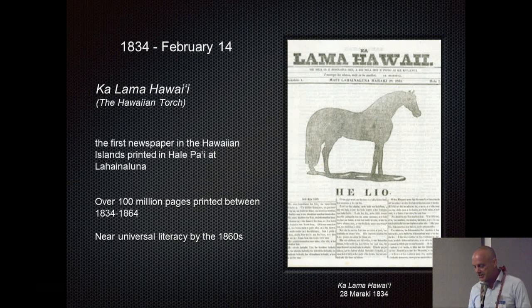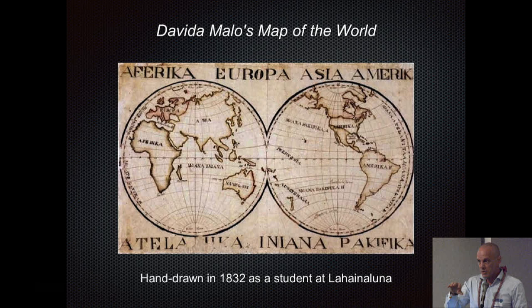A near universal literacy rate by the 1860s. This all was born of Lahaina Luna. These folks are the ones that went out to the... Now, this was a combined project of the missionaries and the Hawaiians, yeah? 14, 15, 30 missionaries didn't teach 400,000 people. They trained Hawaiians who went out to the communities and taught.